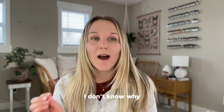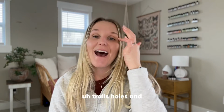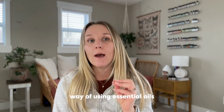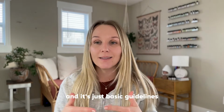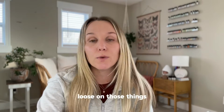I don't know why, and we can just go down rabbit holes on why they don't do that, but I think that's important. Transparency is super important, and I just feel like there's a different way of using essential oils with Young Living and with being an aromatherapist, and it's just basic guidelines on like safety, dilution rates and things, where Young Living is just really loose on those things.